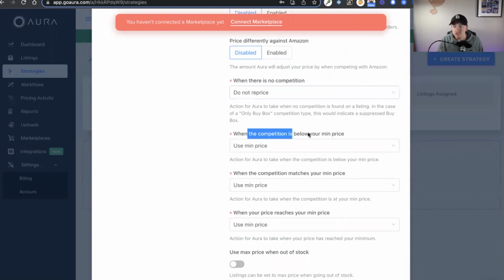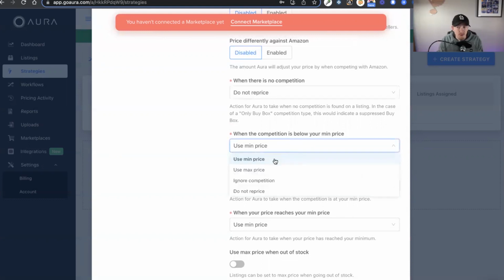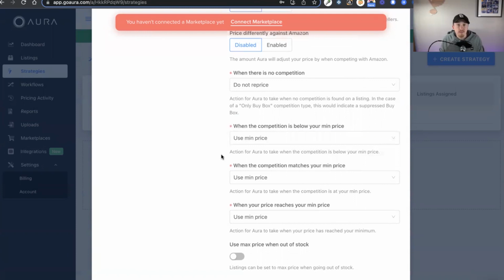Now, whenever your competition's below your minimum price, that means you aren't going to be able to get to the buy box, because they're lower than your minimum. So you can either use the minimum price, you can ignore the competition, which is interesting to me, or you can use your max price or not reprice. We select use the minimum price just because that makes sense, right? If somebody's at $10 and our minimum price is at 11, I don't want to reprice it up to our max price of 15. I want to have it at $11 at our minimum price, so that as sellers sell out, we get that buy box at that point.